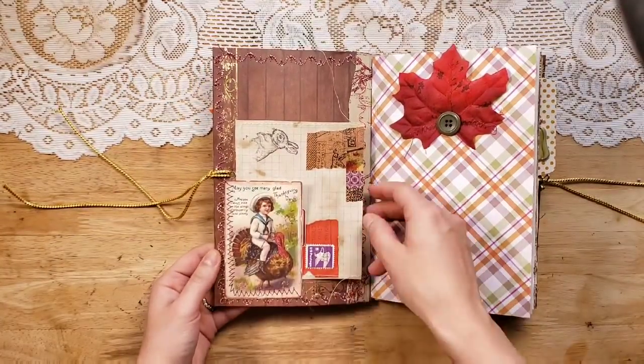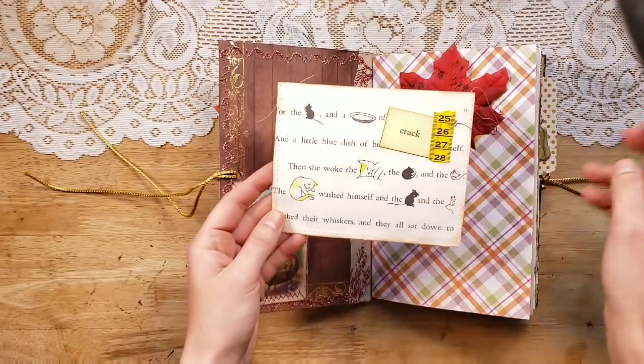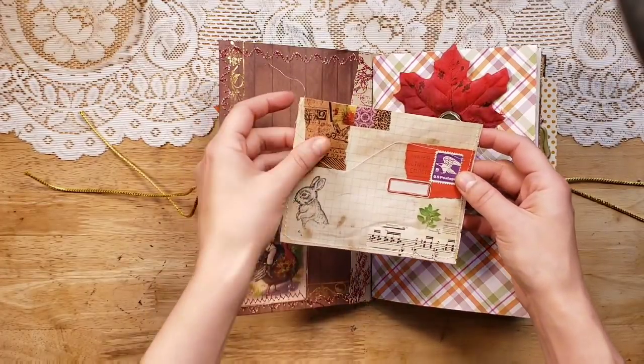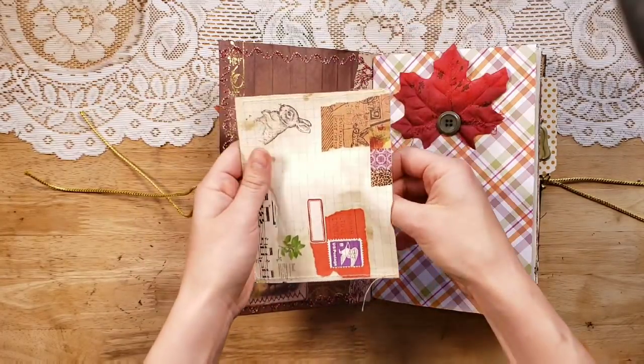So we have one here in the front. And then my wonderful pen pal Mandy made this cute little pocket for me. And I wanted to put it in this journal because I thought that these colors and the little bunny fit really well in here. So I just slipped in one of the pieces of ephemera into there.